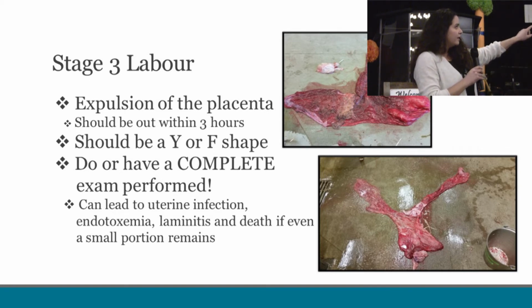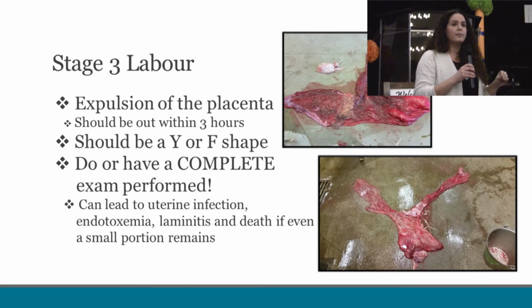We're going to lay it out in either that F shape or that Y shape. What we're checking is that both uterine horns and the uterine body are complete, because any little tiny portion of that getting stuck in the mare acts as a nidus for bacterial infection. That bacterial infection can cause a very bad metritis or uterine infection, and it can also cause systemic endotoxemia and a fatal laminitis. So we need to make sure that placenta comes out in its entirety, and if it's not, we need to take corrective action.